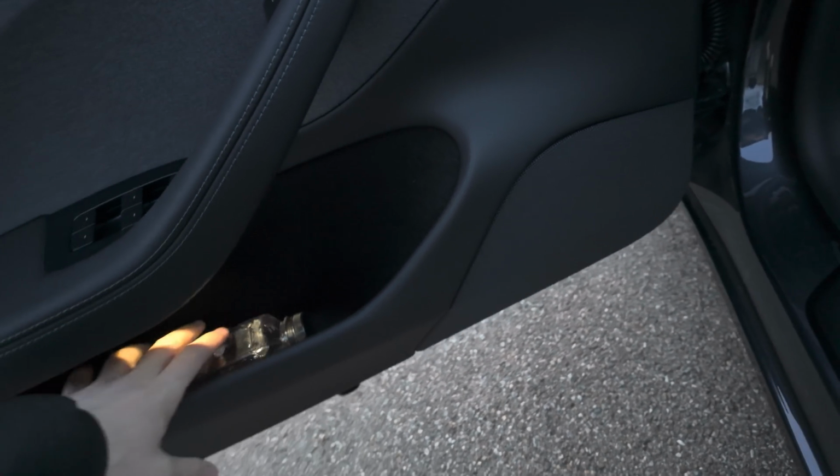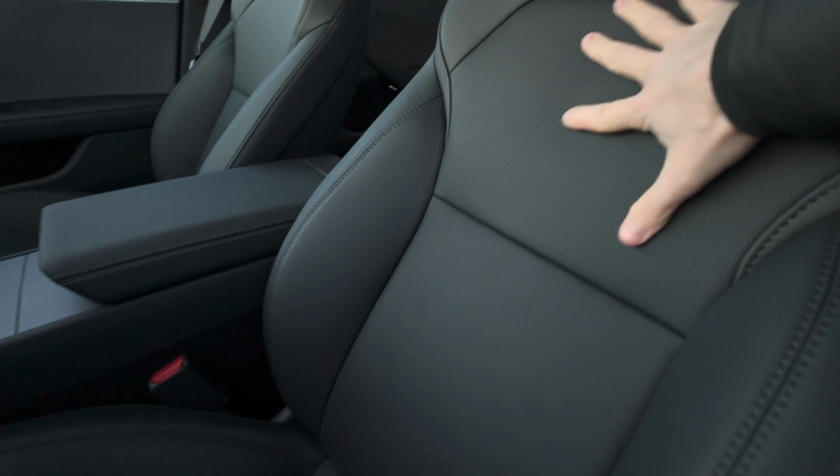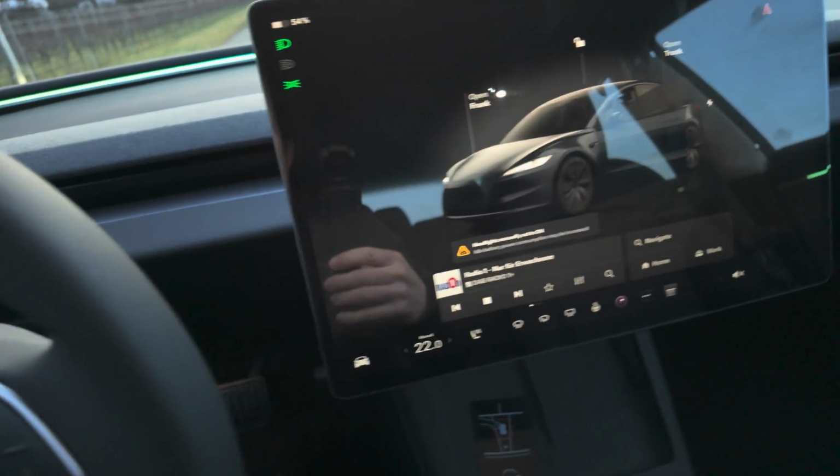And here is storage space, relatively big. Have Model 3 writing on this black plate, and then you have normal pedals on this version, electric adjustable seats. Those are ventilated and heated seats, much better than on my Model Y. I like the seats very much. I really like it. Let's go inside.